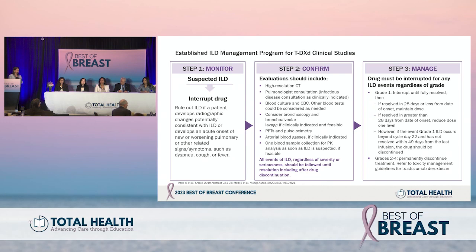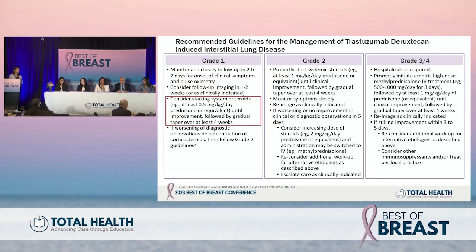And if a patient has grade 1 interstitial lung disease, even with grade 1, you would wait until the patient completely resolves. And if a patient had grade 2 and above, you would certainly discontinue the drug. I think our next slide shows some guidelines on how to manage trastuzumab deruxtecan-induced interstitial lung disease.